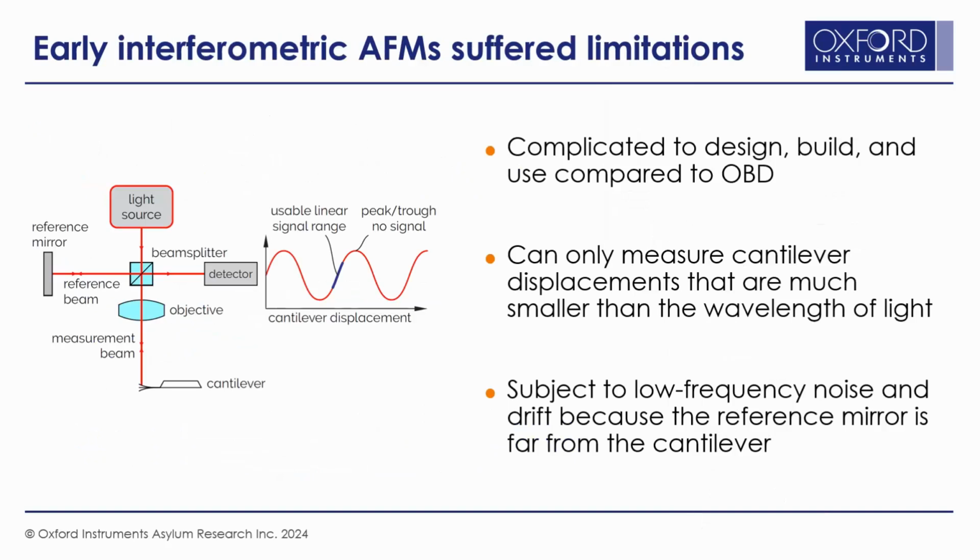So why were those early interferometric designs so rapidly abandoned in favor of optical beam detection? Well, not only were they complicated to design, build, and use compared to OBD, but their performance was also not that good. Most were simple Michelson interferometers, so they could only measure displacements much smaller than the wavelength of light. That's because they had to operate on just a small fraction of the sinusoidal interferometer output, where the signal has good sensitivity and is approximately linear. Those early designs were also subject to lots of drift and low frequency noise because the reference mirror of the interferometer was placed far away from the cantilever, resulting in a very long optical path.